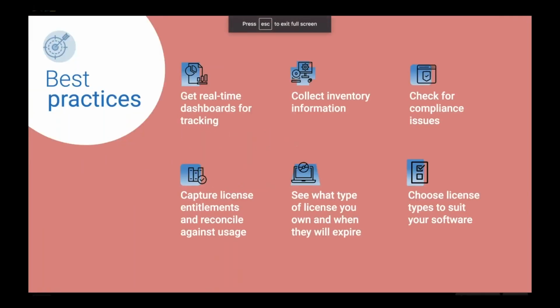So some of the best practices that I'd like to share with regards to software asset management: get real-time dashboards for tracking. When you effectively do the asset management, the hardware asset management, where you inventory assets with remote scanning, you can get real-time information about the software that are running in different machines.